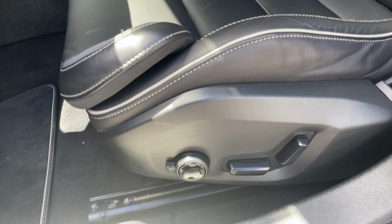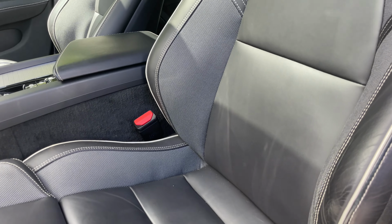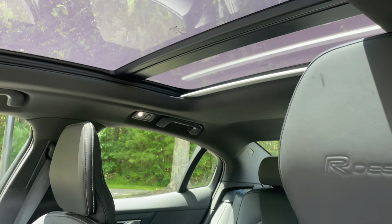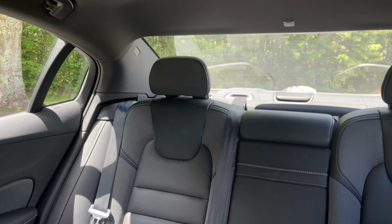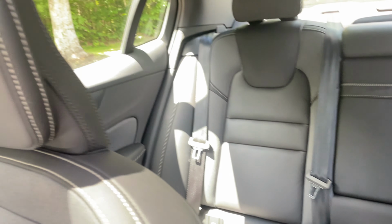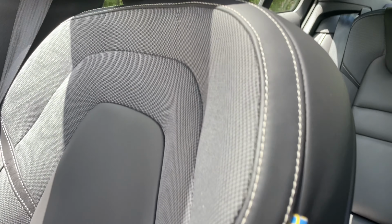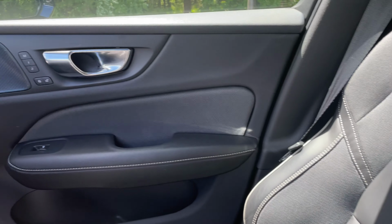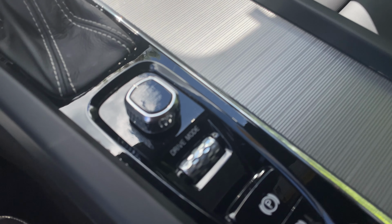Your seat controls are here. Giant sunroof that has a power sunshade. And this is when they still put the R-Design in the headrest. I really like that detail. Metal mesh inlays. Your ignition switch is right here.